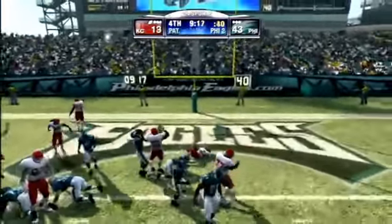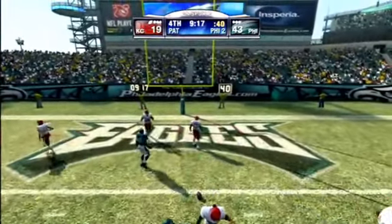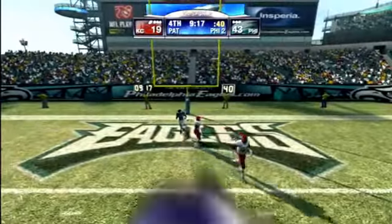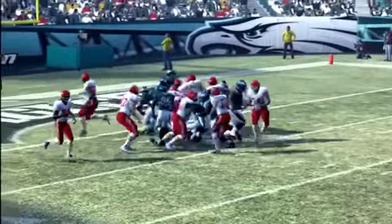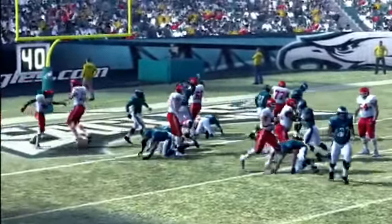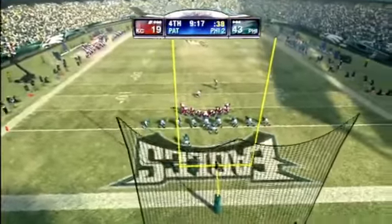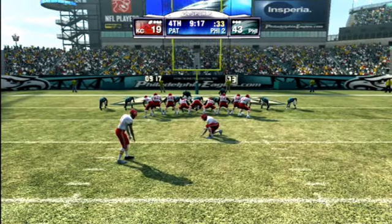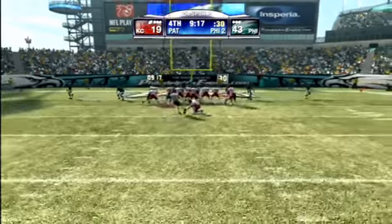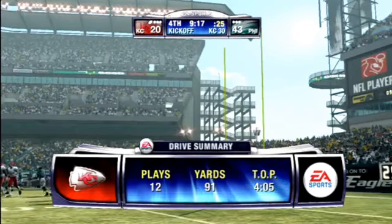Gets in for the touchdown. I really enjoy watching Larry Johnson run anytime he gets around the goal line. This guy is so powerful that when he puts his shoulders down and he runs into you, you better be a man's man or you're going backwards. And here's the extra point. Extra point is good. Here's a quick look at the drive summary.